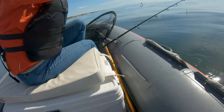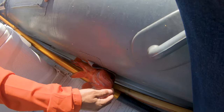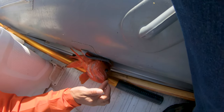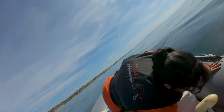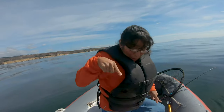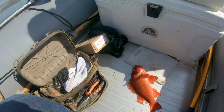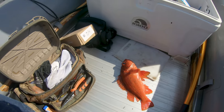Oh, there he goes. Slide on in. Put your hand in his mouth. Oh good, I came out. It bit me. Where am I at, Pete? Yeah, they do, I felt it.